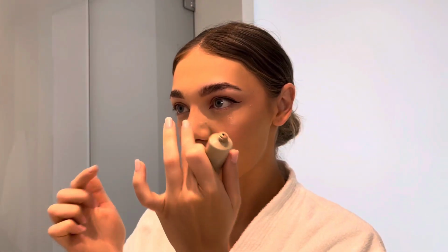And then I'm just using some highlighter by Refy. Just be careful that you don't use too much product because it gives you a lot even if you use only a little amount of the product. So blend it out nicely and then it will give you the best glow.